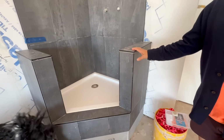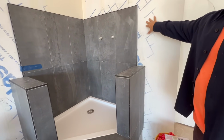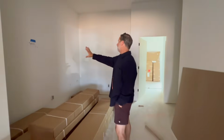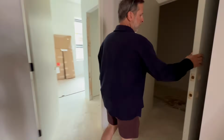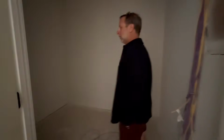All right, we're at the Franks home. We're in their garage. One thing you notice here is they did build a dog bath, which is actually pretty nice. You can see we put some waterproofing behind here. Come in, this is all going to be lockers. So this is the mudroom. We have the mechanical room, that's where all the HVAC is. And then in here is a small storage.